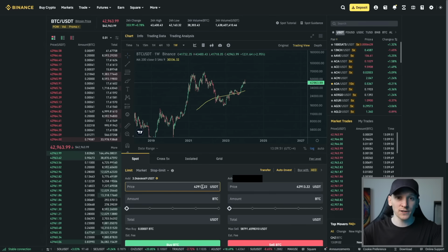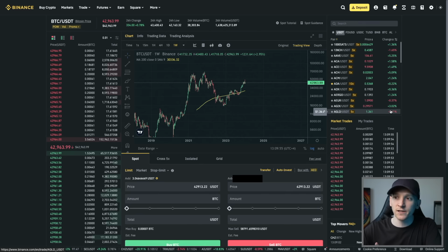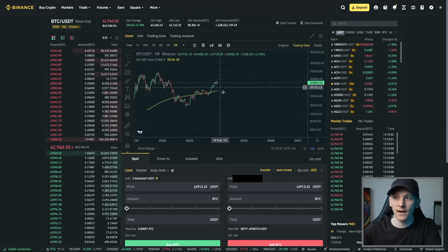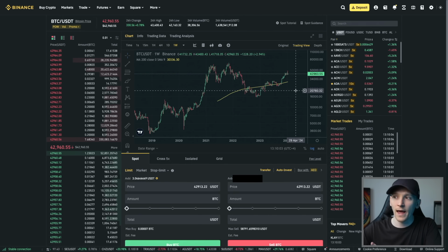Now we'll compare the spot trading platforms on all of these exchanges. So Binance is really the industry leader. It is the largest exchange. It has the highest traded volume out of any of the other exchanges. And so they all tend to look very similar to Binance in terms of the layout and all of the features that we get.